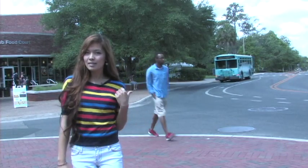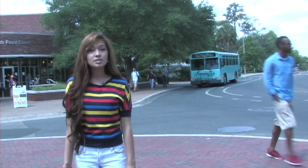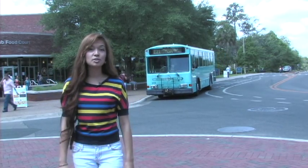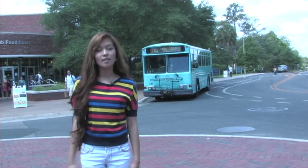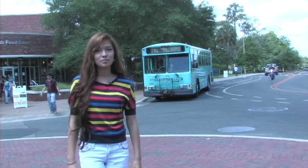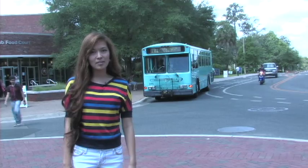I'm sure you've seen many of the buses here on campus. All students pay a transportation fee included in tuition that allows students to ride the RTS buses on or off campus. The majority of students use buses to get around. I certainly do. Today, I'm going to show you how to ride the RTS bus.